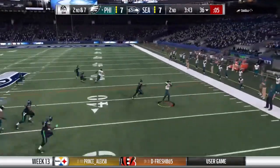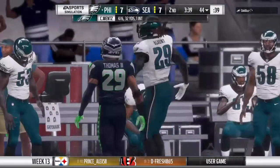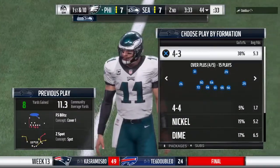Wentz to throw on 2nd down. And he dumps it off to Blunt. And he'll get up near the 45. They'll spot it at the 44. 8 yards on the pickup there, and it moves the sticks.